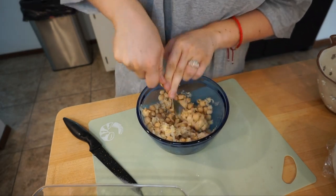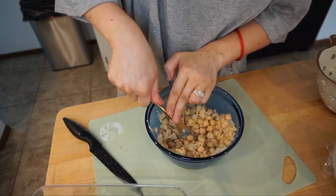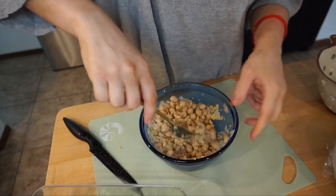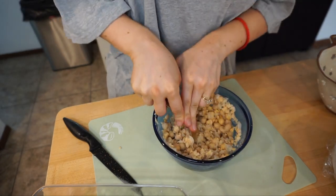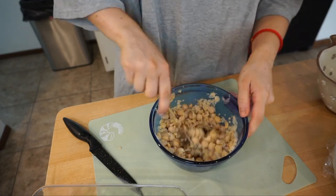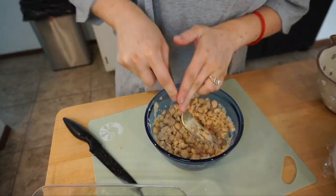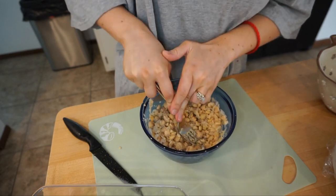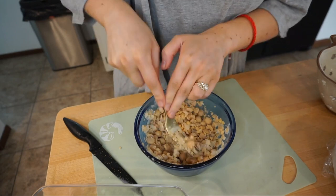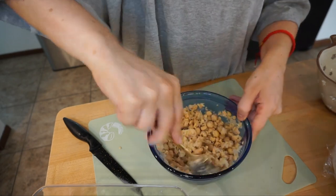There's no cooking involved, no stove, no nothing. Okay, these are actually not that hard to smash together. You just have to press them all the way down against the bottom of the bowl. But I'm gonna leave a couple whole ones for texture. It does kind of look like tuna, which I actually have never had. I've never had any seafood in my entire life. Never tried it, never had a fish. So I don't know if this is similar.